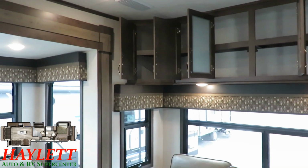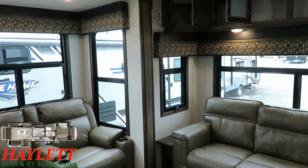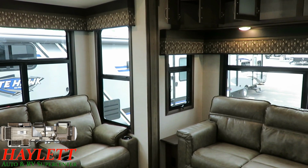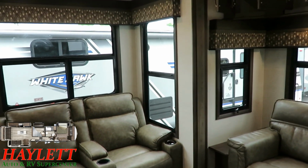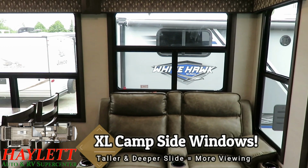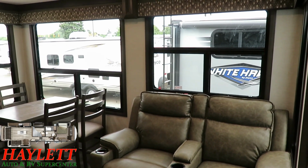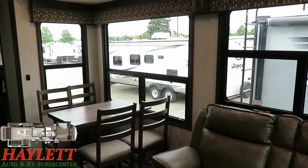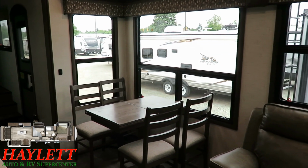Now, we've kind of glossed over the fact there's a ton of massive windows in this thing, but I want to take a second to look right here because you can see that whether it's the sofa or the theater seat or whatever, every window opens for airflow. And because you have a taller, deeper slide, you have more and larger windows over here on the camp side of the RV. So, if you really want to enjoy looking at your campsite instead of looking at the neighbors, which is the case when the windows are on the opposite side of the RV, this layout, more than almost any other, does that for you.